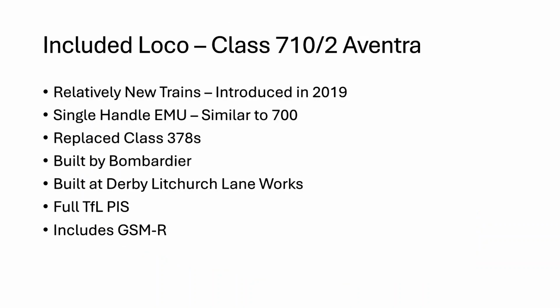So yeah, a little bit of a breakdown on the 710 Aventra. They're relatively new trains that were introduced in 2019. They're a single handle EMU, which a lot of people don't seem to care for, and some people absolutely love. I'm indifferent.